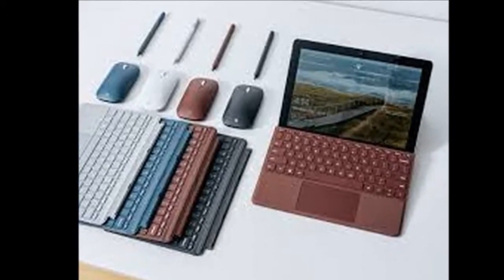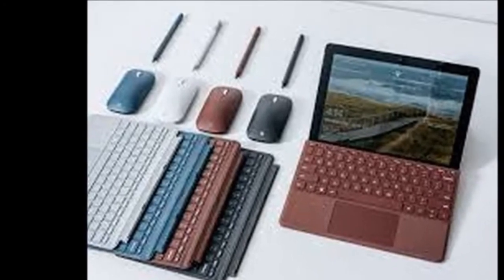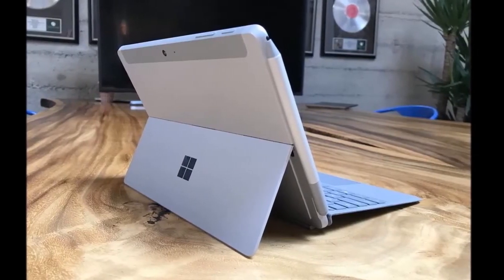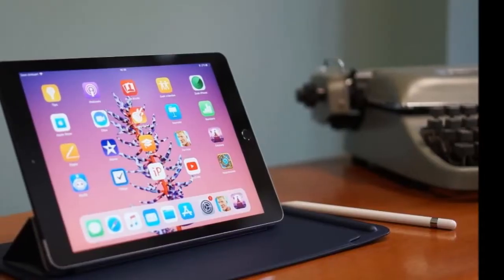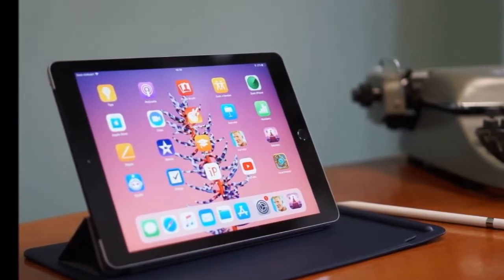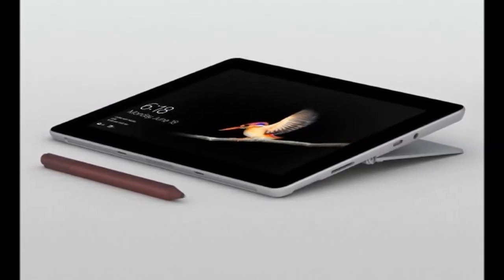It features a brand new, Alcantara fabric-type cover and support for the Surface Pen, not to mention a nearly identical power profile. So, now that both Apple and Microsoft have tablets designed for learning and productivity, and play, too, which one should you buy? To answer that question, let's pit these two tablets in a head-to-head match.